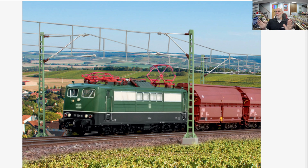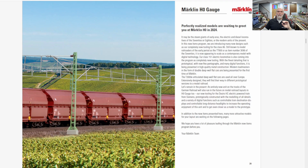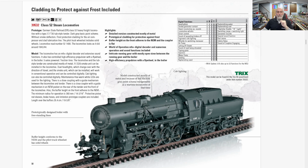All right, now we're going to get into the models. And they show 151 here, and some cars to go with it. You can read all that. But the first one they show is a BR52 of the old East German rail system, the Deutsche Reichsbahn. Okay, so this is a Class 52. It might even be war era for Germany before it was divided.